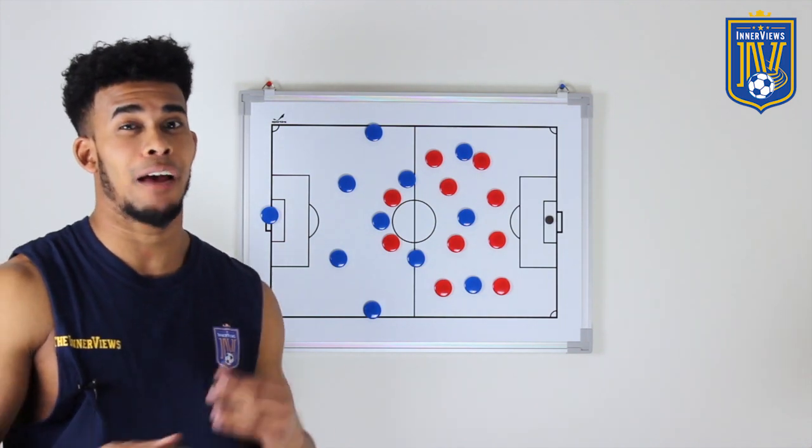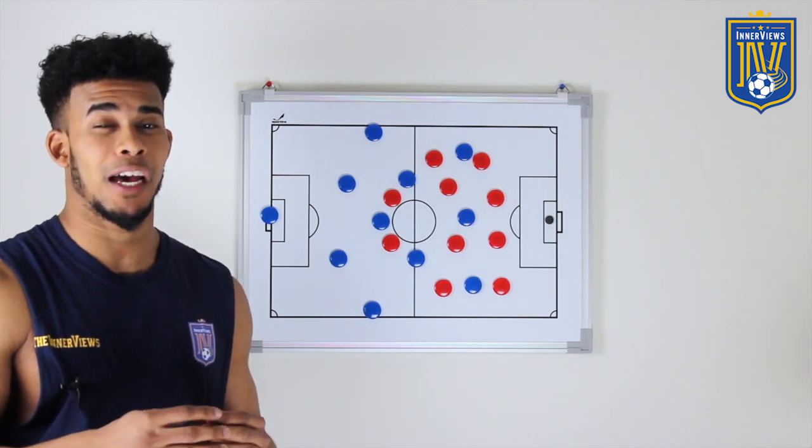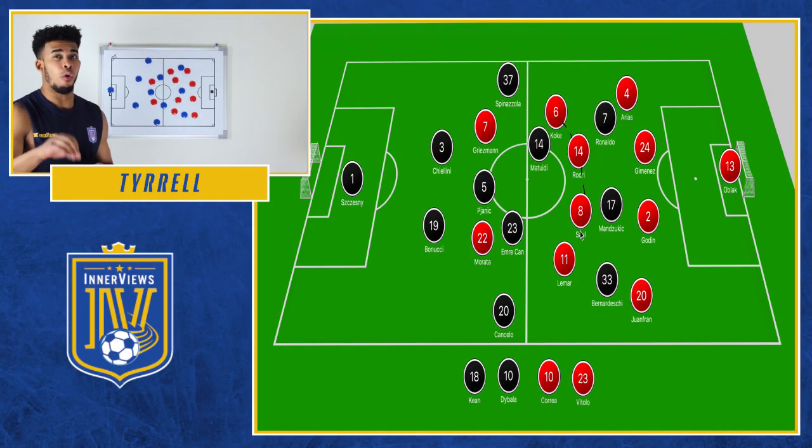So now let's get to the first half, see how both sides look to approach the game, and how Juventus were able to go into halftime up 1-0. So let's get into Juventus against Atletico Madrid. We have to look at Atletico Madrid's shape, 4-4-2, very narrow, no real surprises there. Juan Fran at left back, Arias at right back.